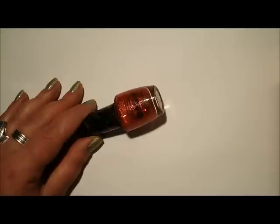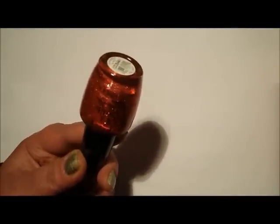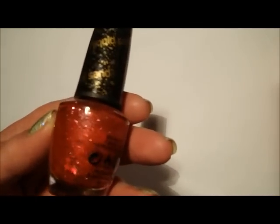I can't stand textured polishes. They catch on your hair, on your clothes. I've had injuries with textured polish. I've tried it again and again and again. This is an example of a textured polish. This is one of the worst offenders, Liquid Sand. Especially with these stars, they're like weapons.